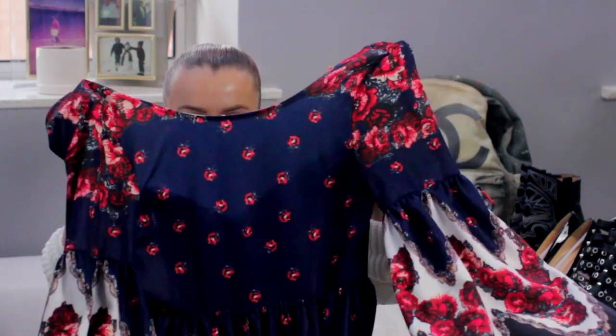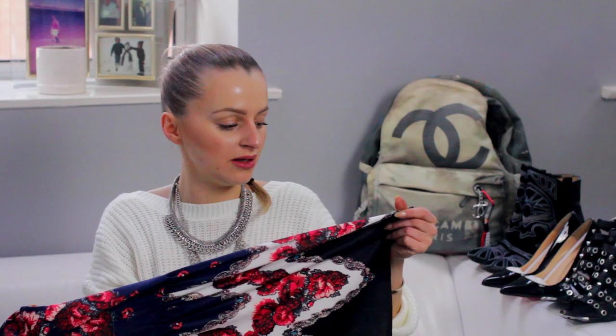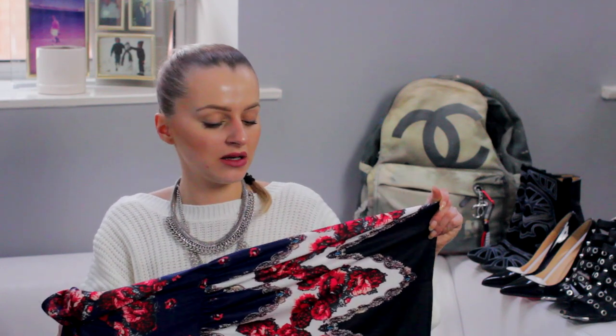Lovely dress. The size that I got, I think I got it in a size small. Let me check. Yeah, I got it in a size small. The fabric is kind of like silky, but it's not silk. That's probably the best I can describe it to you. This season I'm totally obsessed with this gypsy boho kind of look. So this dress just, you know, it's perfect. I love it. That's the dress.